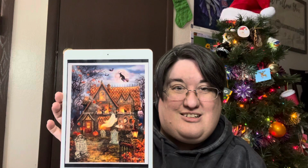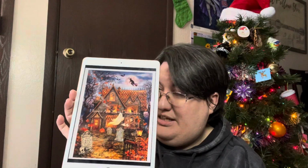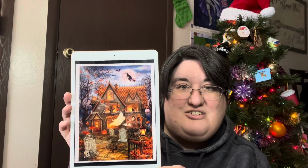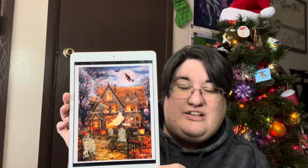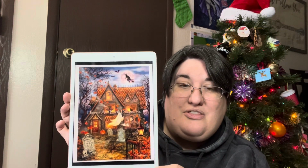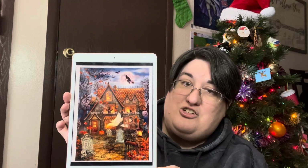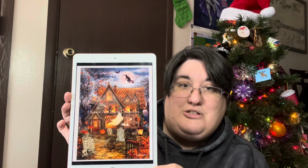Mini stitching out, mini haunted house. I'm gonna keep an eye on it. Artwork is Donna Gelsinger, charted by Heaven and Earth. I fell in love with this piece when it came out to begin with, and I was so excited to see that someone had requested it as a mini. I jumped on it as soon as I was able to.